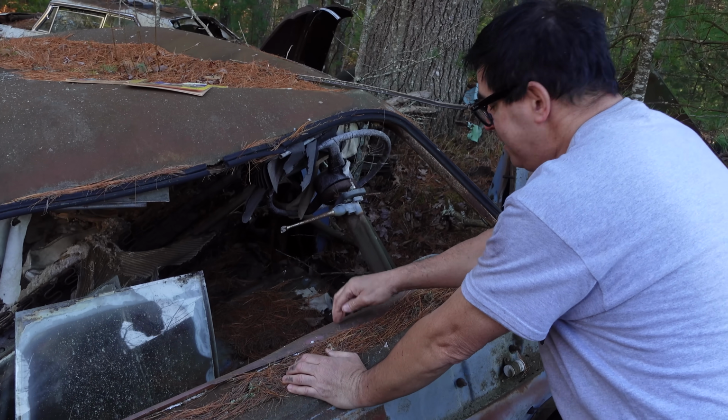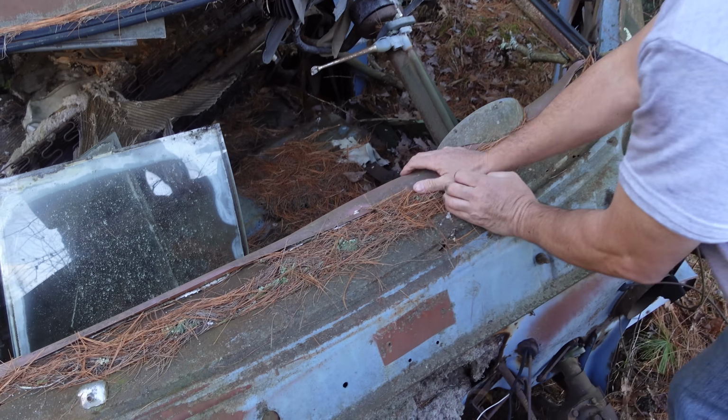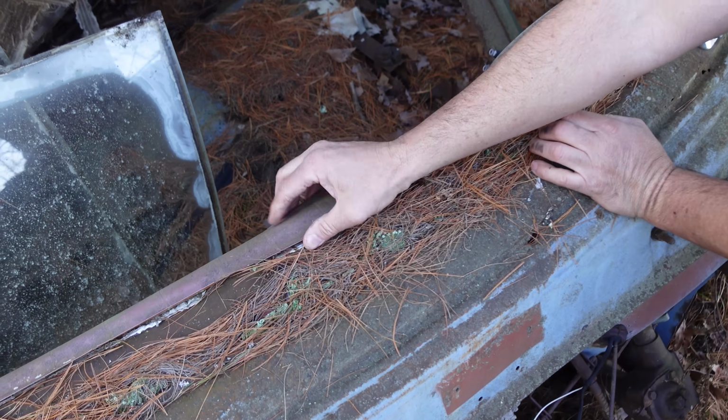Also, we see here a padded dashboard. Look at this. It's dried up now, but this was once considered a safety feature.